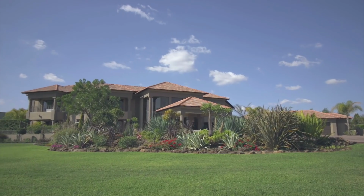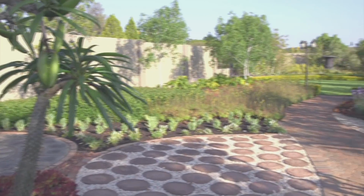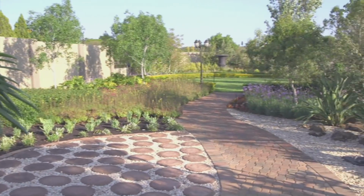Brett, this garden is stunning. What was your inspiration while putting it all together? Yeah, thank you very much. Yes, we are in Polokwane, a dry, arid zone with low rainfall, and we were able to design a garden with freedom, absolute freedom. We managed to put something together with some nice interest.